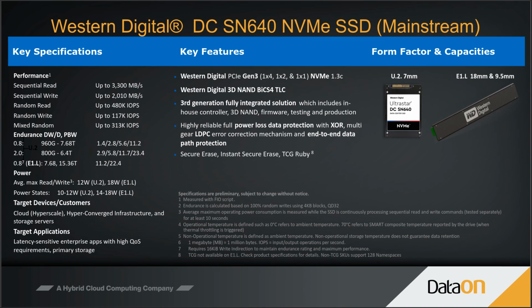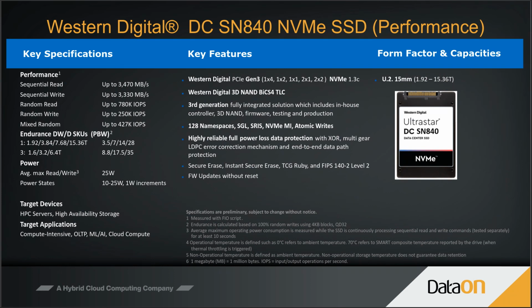PCI Gen 4 adoption is really expected next year, and we have our products lined up as that adoption picks up. But again, the most important takeaways are we have an in-house controller, we have in-house memory for the NAND, firmware, investments, testing, and production. So this is our mainstream product, and this is our performance product, which is also a U.2.